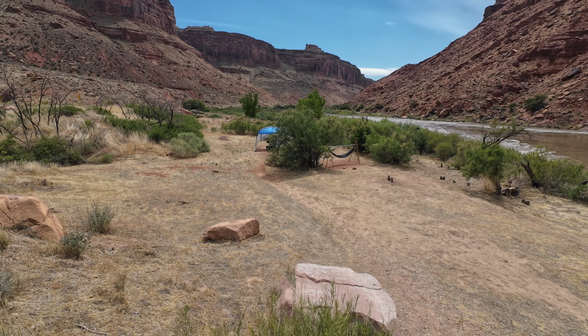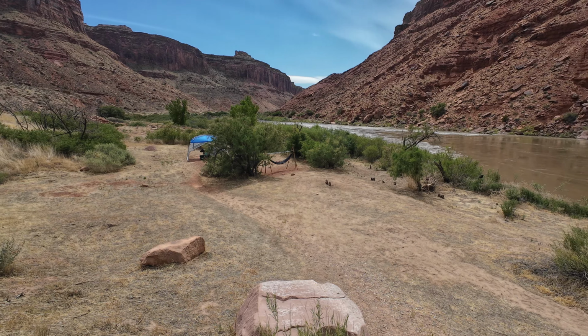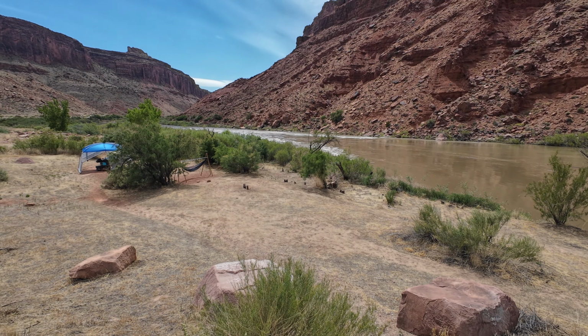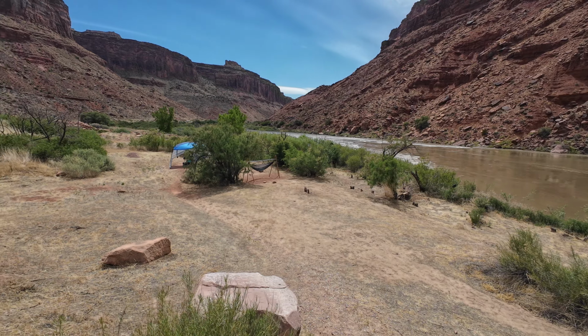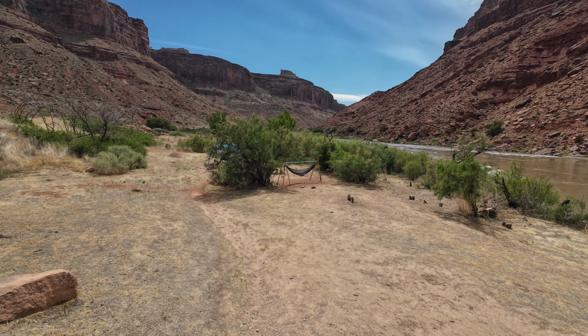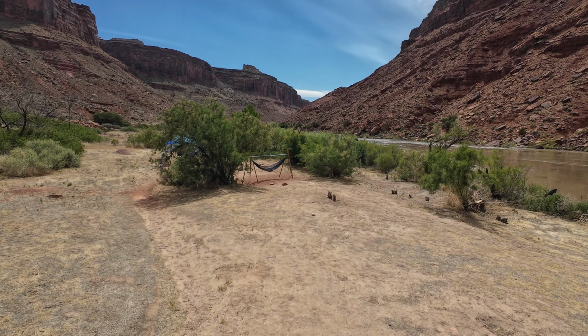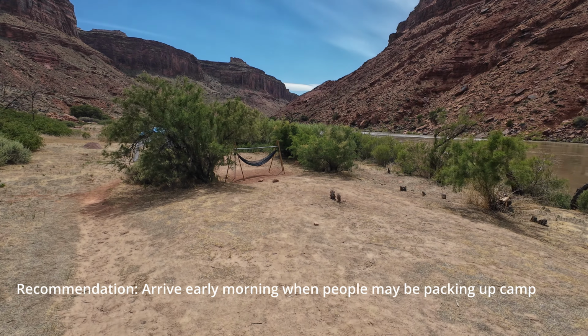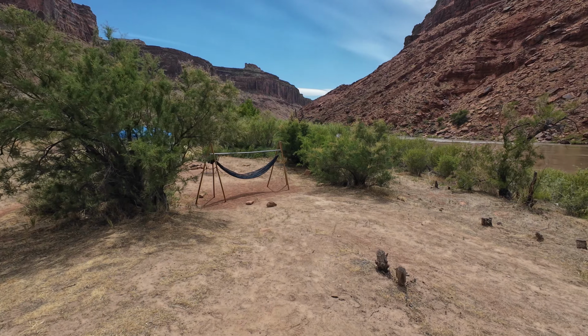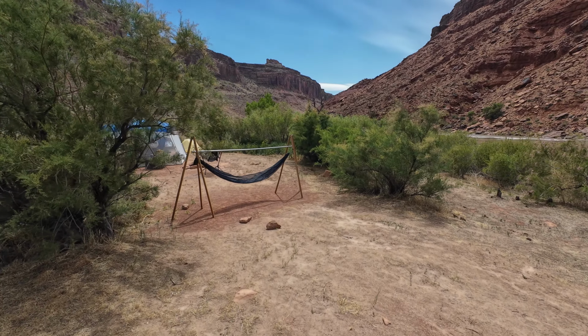So this is a huge campsite. This is really awesome. A lot of the other campsites that we saw were really small and tiny. And as we were driving up to this one, a guy just was leaving at that moment. And so we decided to jump on it real quick.